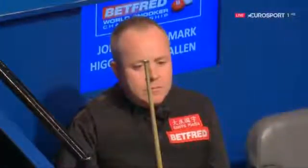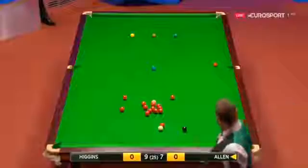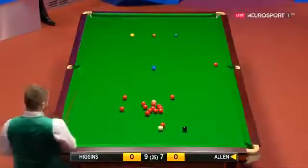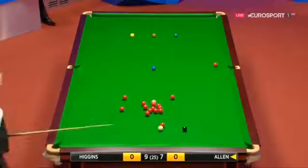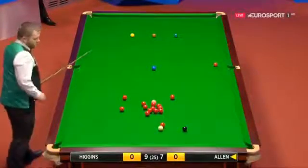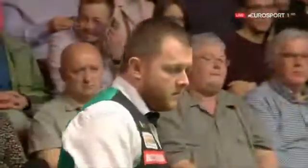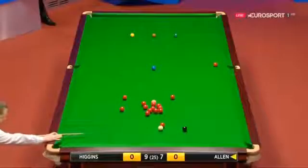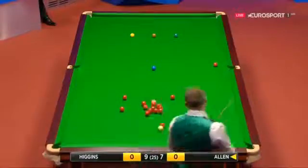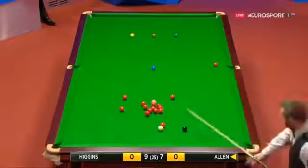It always seemed likely to be close, this match. Allen holds the edge just on the head-to-head between them, 8-7. He's won the last 2 meetings, including a 6-5 at the Masters this season. So one of these 2 players is going to play really well and be going home tonight.